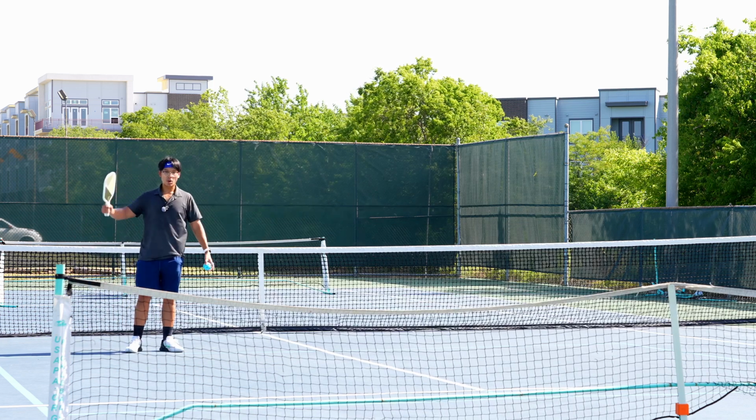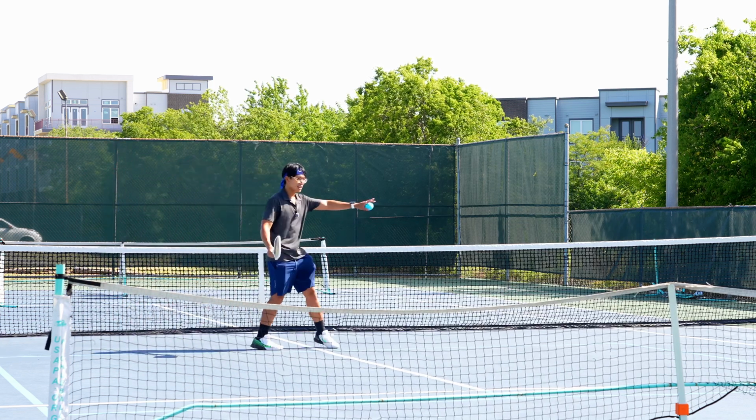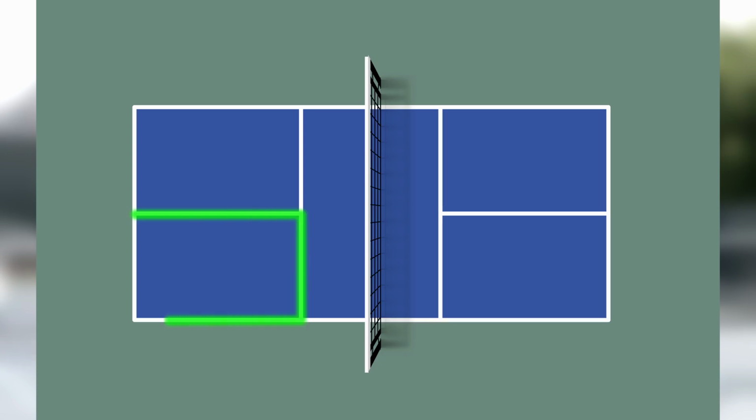Hopping into the lesson, when you first start a game, you have to start on the right side of the court, okay? This is the right side. There are two sides to the court, the left and the right. You will start on the right side.